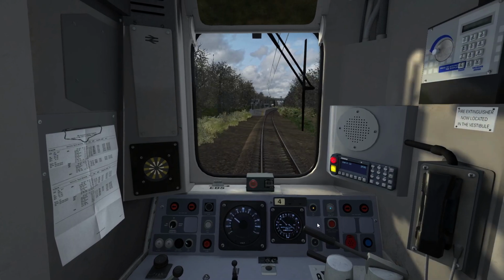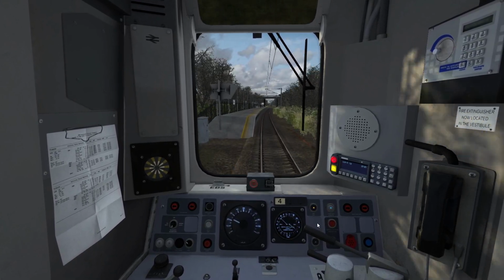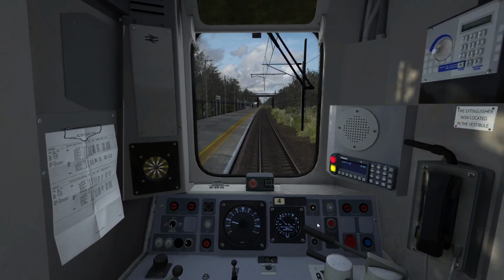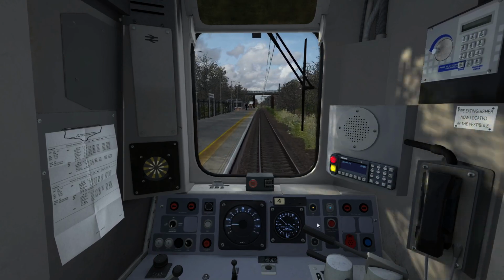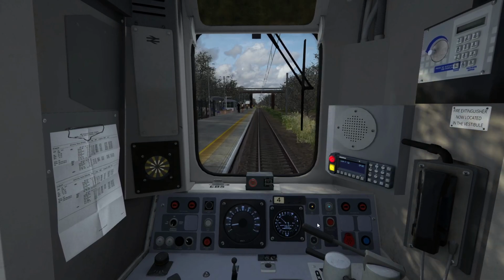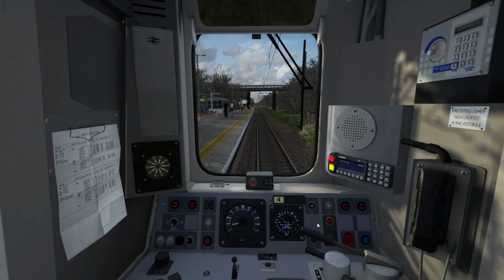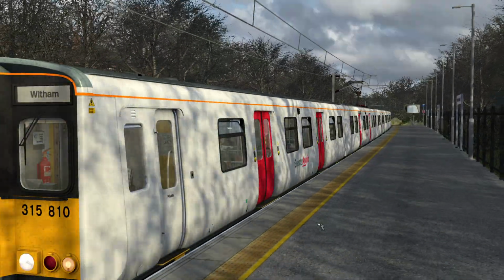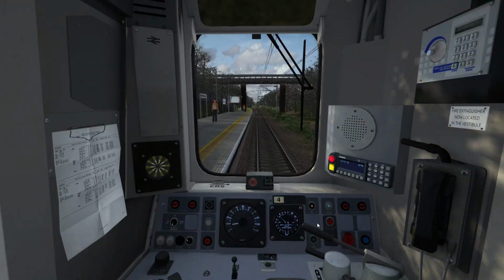As you can see, this is quite a speedy unit in terms of acceleration and braking. Completely unlike the 321, which is one of the reasons I switched to it. The other reason is I just don't have the excuse to drive these very much, and they're lovely little units to drive. About 10. That wonderful low growl from the traction motors as we come in.